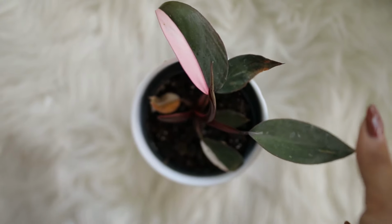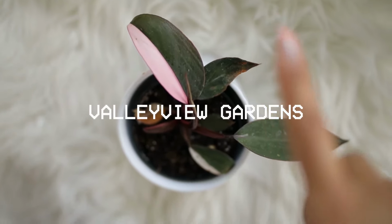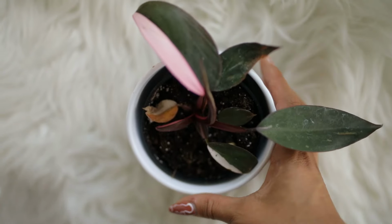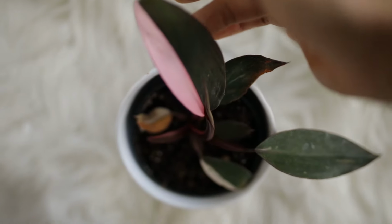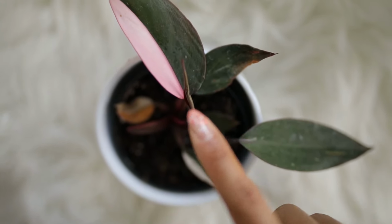This one is from, where did I get this one from? This one is from a nursery out in Markham. I forget totally what it's called, but I'll leave all the details down below. And it's so beautiful. It puts out these variegated pink leaves every once in a while. There's a brand new leaf here that's going to be coming out soon. I'm anxious to see if it's going to be a pink one or not.